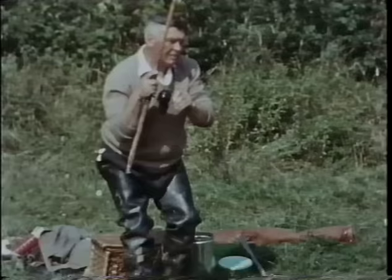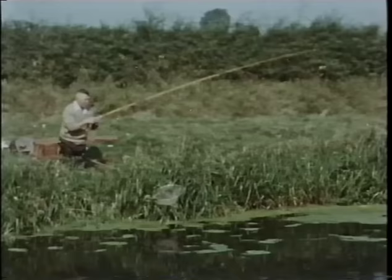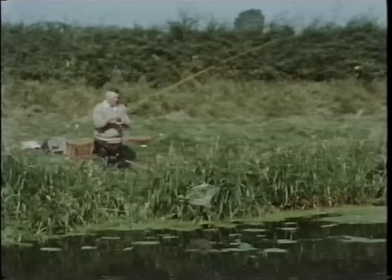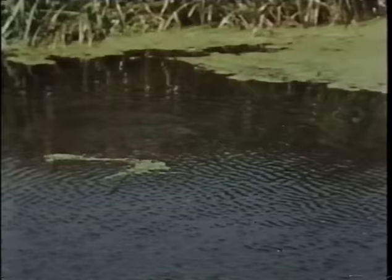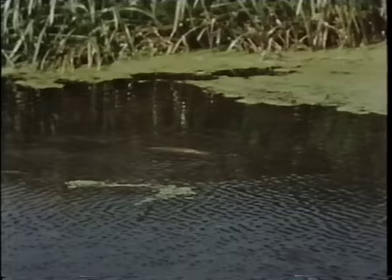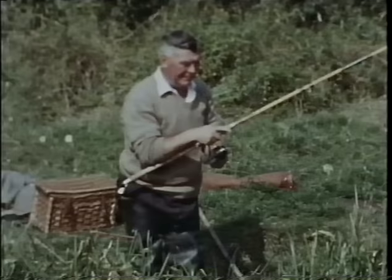Yes, that's characteristic. He's gone deep and straight for the weeds. Fred stopped it by turning over the rod and putting on side strain. Yes, he's got him away from these weeds on the far bank. He's recovering line now.